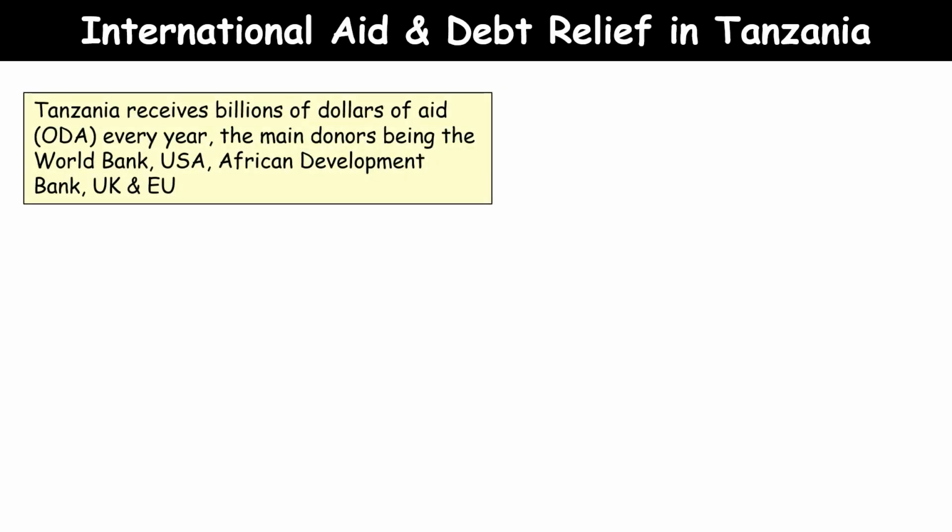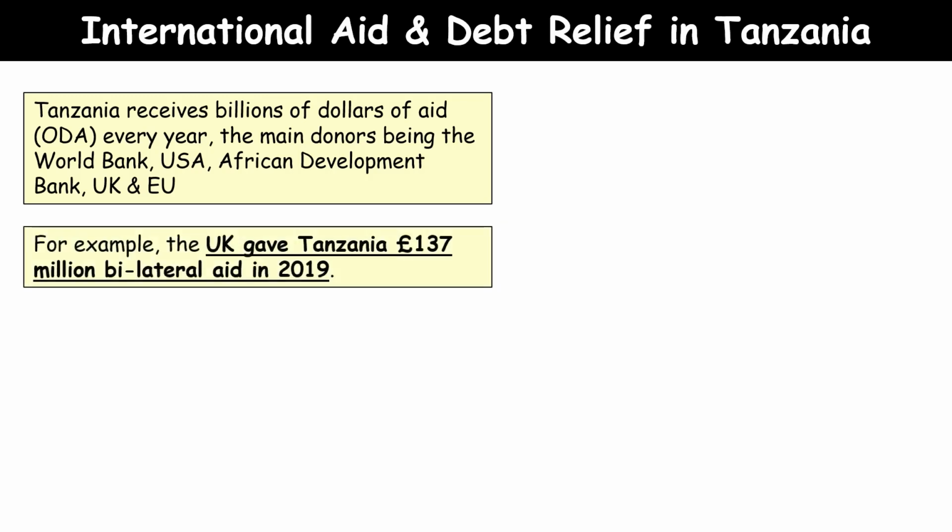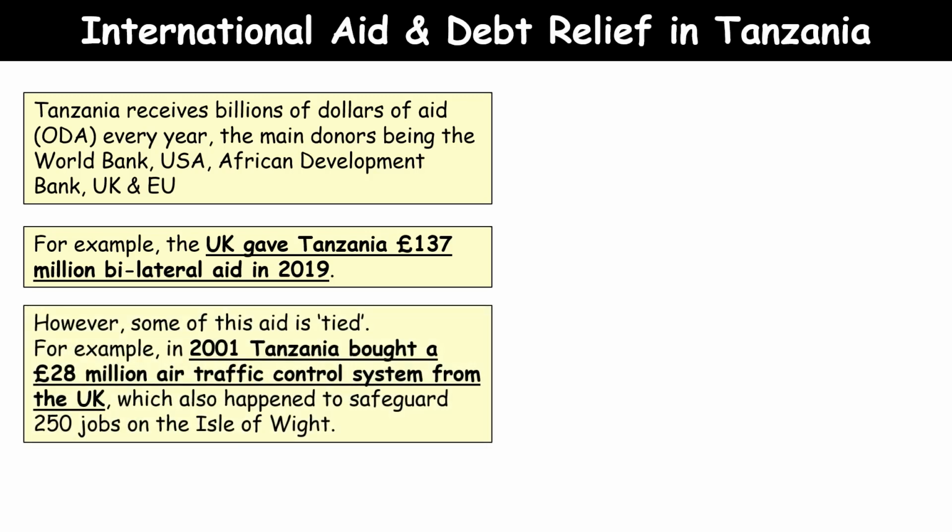Let's have a look at Tanzania now and the impact of international aid and debt relief on the country. Tanzania receives billions of dollars of official aid every year, the main donors being the World Bank, the USA, African Development Bank, the UK and the EU. So here's an example. In 2019, the UK gave Tanzania £137 million bilateral aid. However, some of this aid is tied. So in 2001, Tanzania bought a £28 million air traffic control system from the UK, which just so happens to safeguard and look after 250 jobs on the Isle of Wight. So often things are two-way.